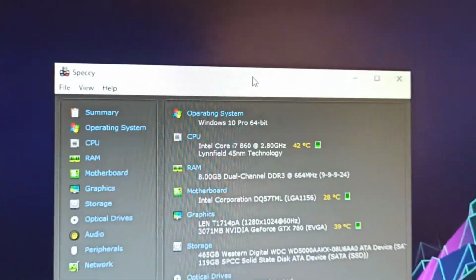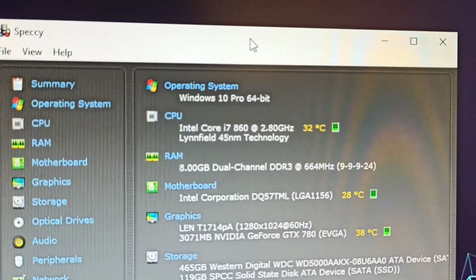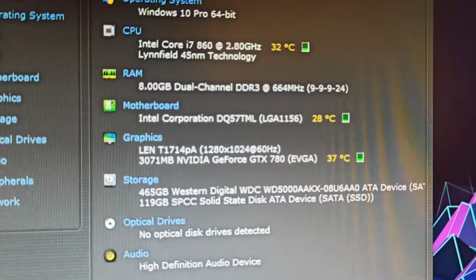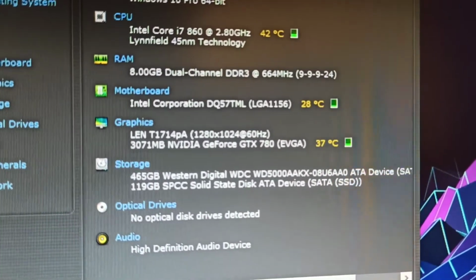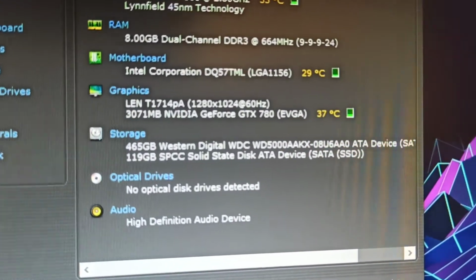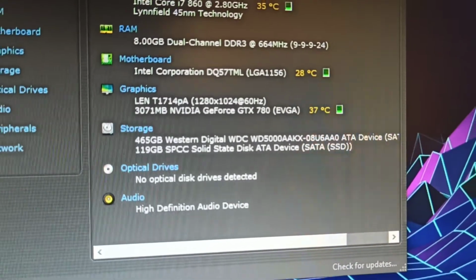PC specs: Windows 10 Pro, Intel i7-860, 8GB of DDR3 10600. Graphics card is a GTX 780 3GB version, GDDR5. 500GB hard drive and 120GB SSD.